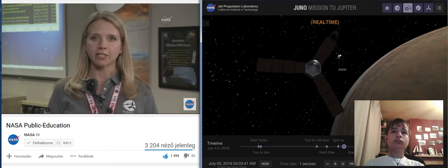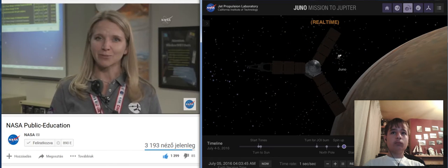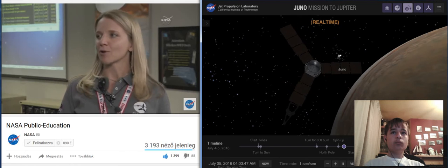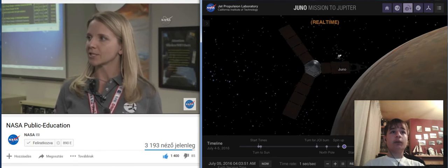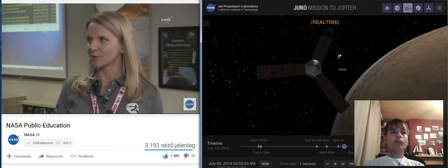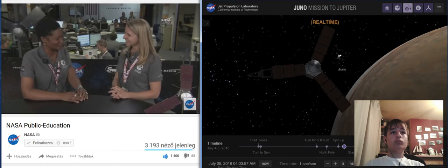For very large changes, like the giant burn that we're about to do to get us captured into Jupiter orbit, we use a very large rocket engine that's located on the aft end of the spacecraft, and that's what's going to give us the big change in velocity that we need to slow down. That's right. That's our business end of the spacecraft, which is going to see a lot of work tonight.